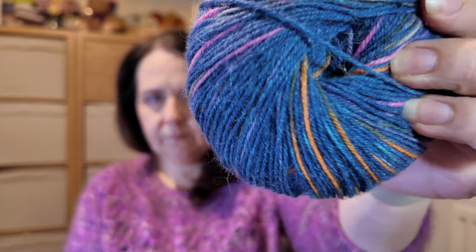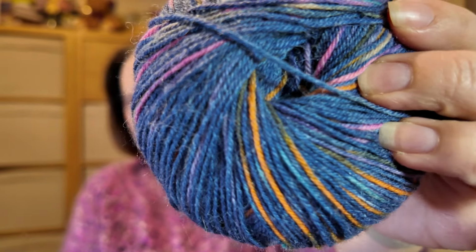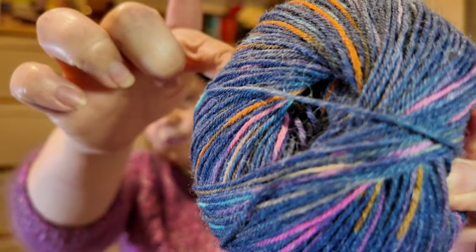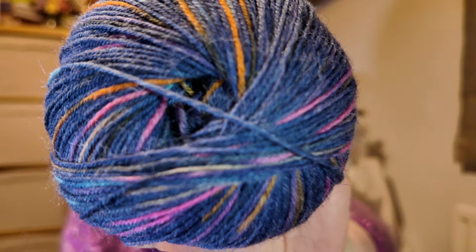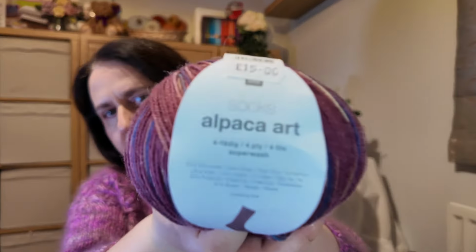So this yarn is a Rico yarn. I was in my local yarn store about a month ago and she mentioned that she had new sock yarn in, so I wanted to give it a go. So as I say, this is the Rico yarn. Lovely flex of colour through that blue. It's not too bad a colour there. Maybe a tiny bit brighter than it is in real life. But this is the Rico alpaca.